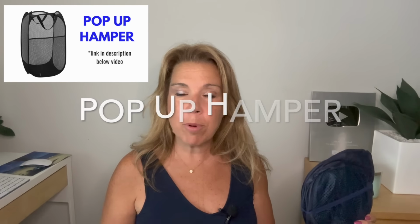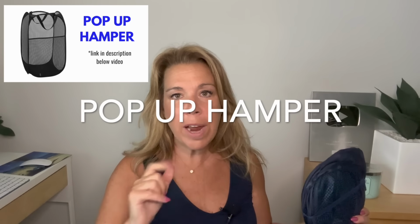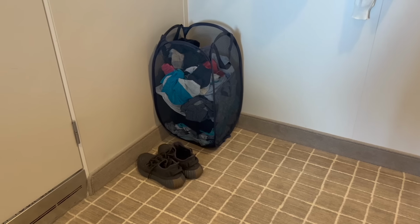A pop-up hamper. Now, if you've never used one before, try it once and then let me know what you think. But most people just find that having a place to put their dirty laundry, maybe in the closet or in a corner of their cabin, just helps them to have a place for all of their, well, dirty clothes.